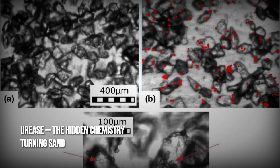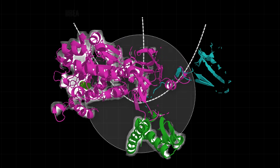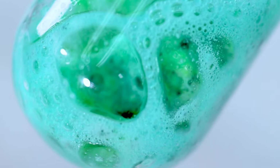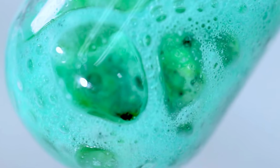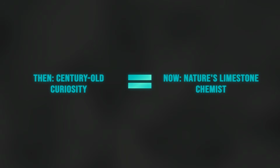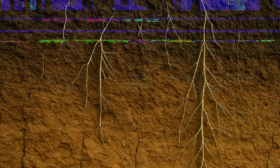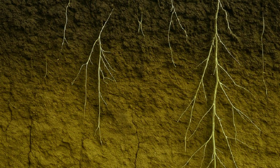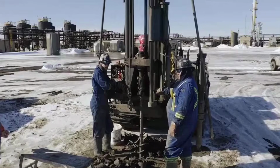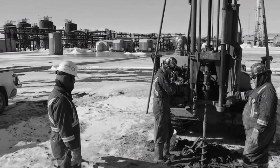What made it interesting was a single enzyme it produces in extraordinary quantities: urease. Urease breaks down urea, a nitrogen compound found naturally in soil, and releases carbonate ions into the surrounding solution. When calcium is present, those carbonate ions bind to it and form solid calcium carbonate crystals, limestone. The bacteria had been doing this in soil for hundreds of millions of years. Nobody had thought to ask what it could do on a construction site.